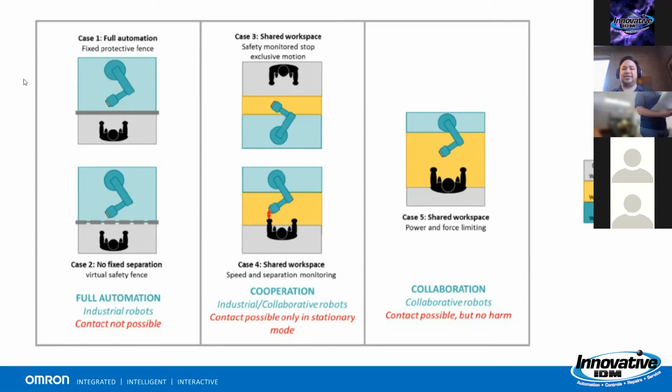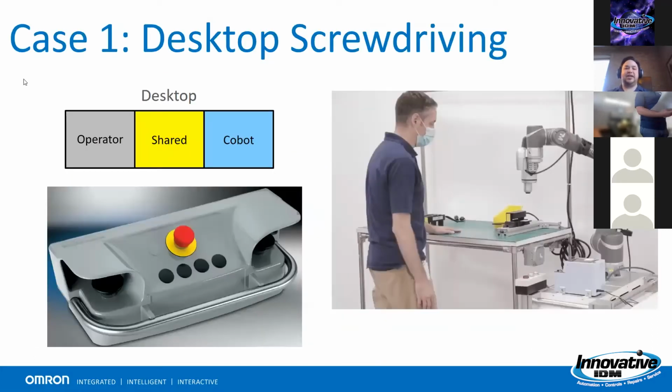So that being said, let's dive into our first risk assessment case scenario, desktop screwdriving. In this scenario, an operator holds a part or installs a part onto a jig. Once the part is detected or the operator presses a button, the cobot will pick up a screw from the screw feeder and insert screws into the part. We can then assume that the cobot will not position itself to overhang past this desk, and it will not move in a way where it could potentially come into contact with an operator's head or neck.